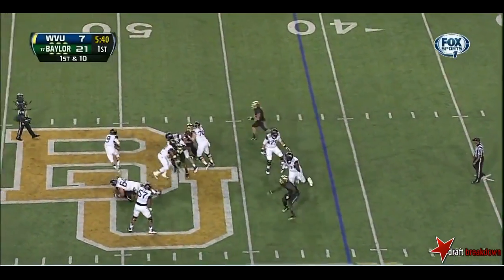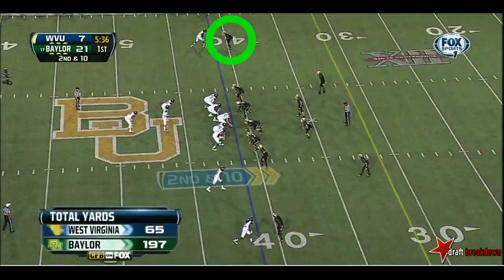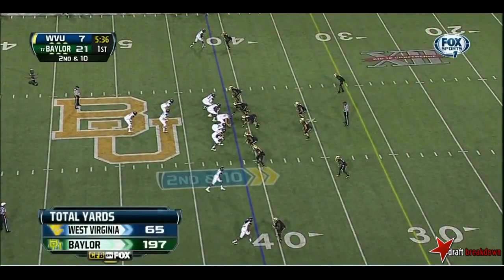Trickett back to the air, pressure, and smartly throws that ball away. That's part of that poise. Stedman Bailey into it, just about perfection.